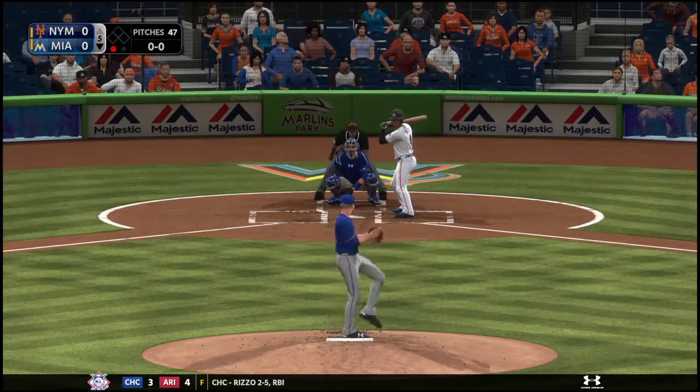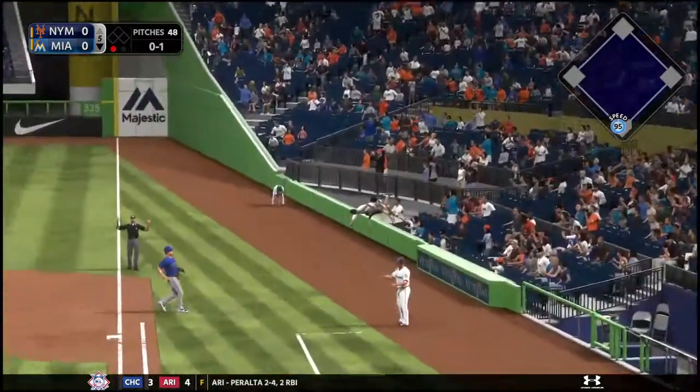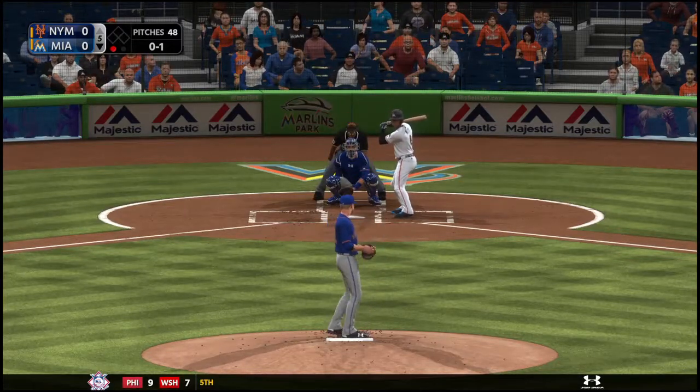First delivery to him on the way. Hit down the line at first. This gets foul. It's 0-1. No runs, just 1 hit, and no errors in the game for the Marlins.